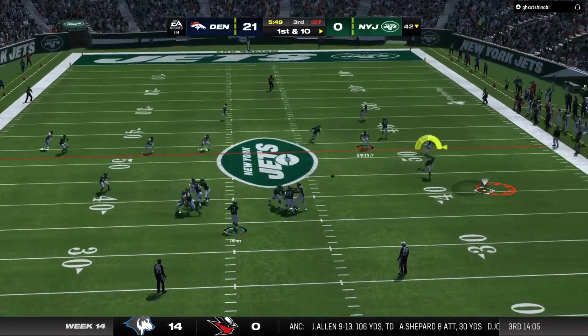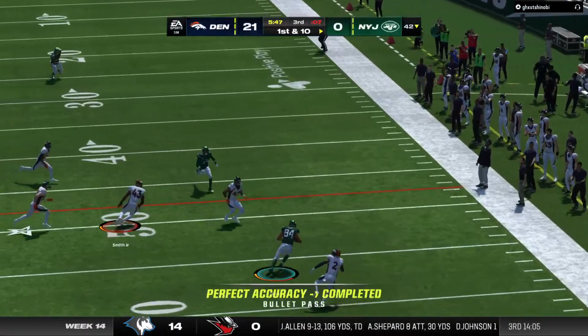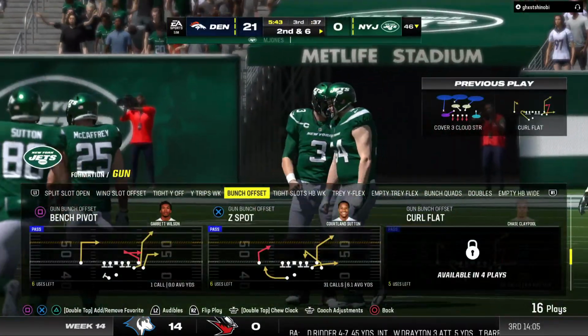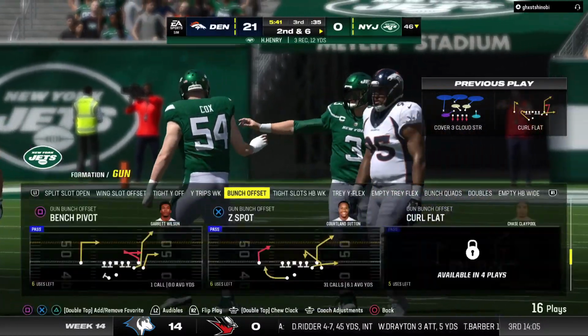On first down, Jones. Out route, and this is Henry with a catch. It'll go as a gain of 4, and that'll bring up 2nd down. And there's a completion to the tight end.